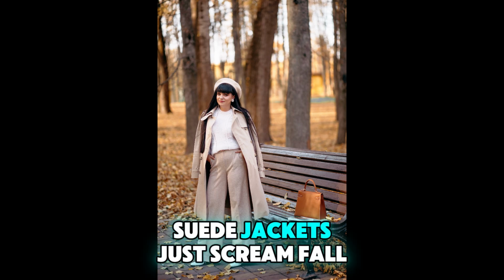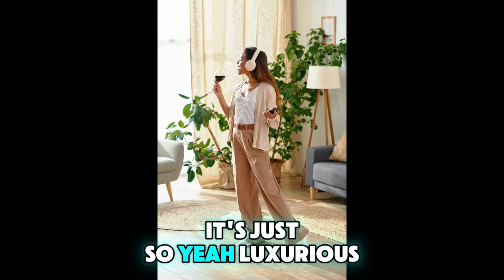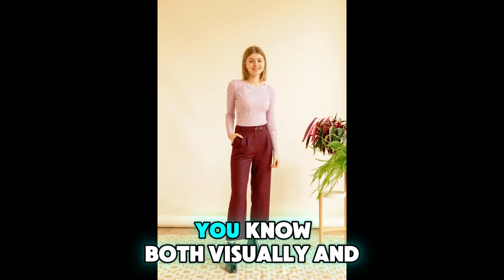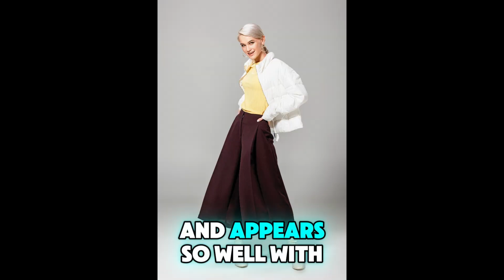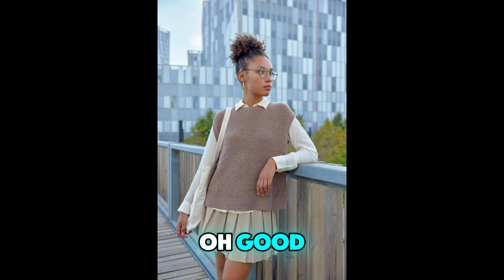And then for outerwear, suede jackets. Oh, suede jackets just scream fall to me. I love the feel of suede. It's so soft, so luxurious. It has this beautiful warmth and depth to it, both visually and texturally. It just feels really rich and sophisticated. And it pairs so well with all those warm brown tones that we were talking about.